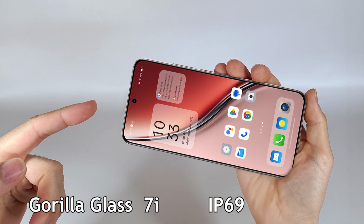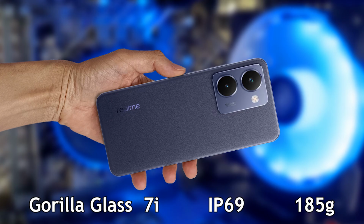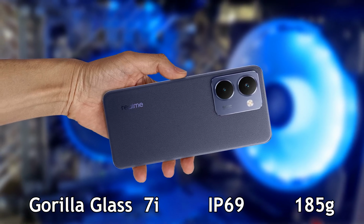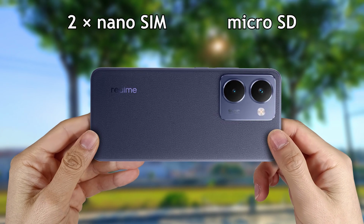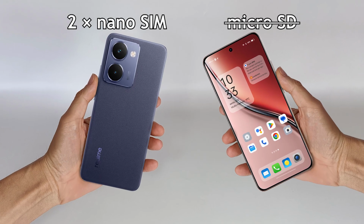The screen has Corning Gorilla Glass protection against scratches and drops. It is built with plastic, IP69 certified for water and dust resistance, and weighs 185 grams. You can put 2 nano SIM cards for communication, but it's not compatible with a microSD card.